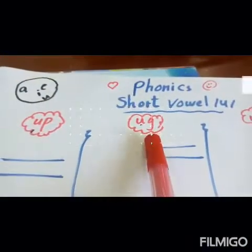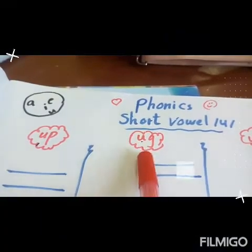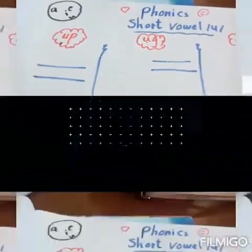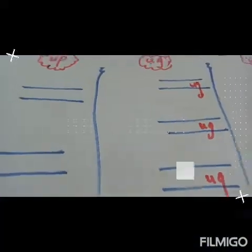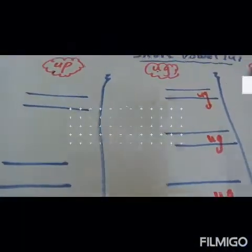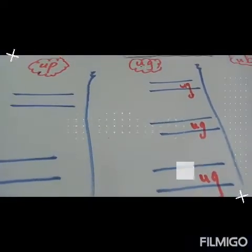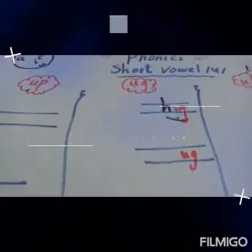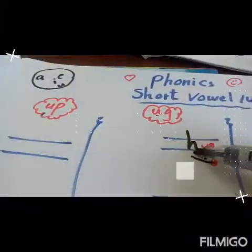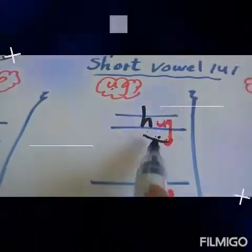Our group for today is UG. This group has three words. Each word contains UG, like this. So, word number one chooses letter H. Who can read this word?